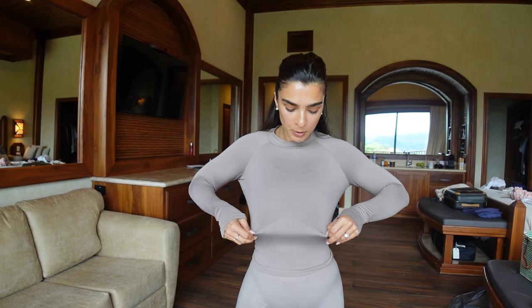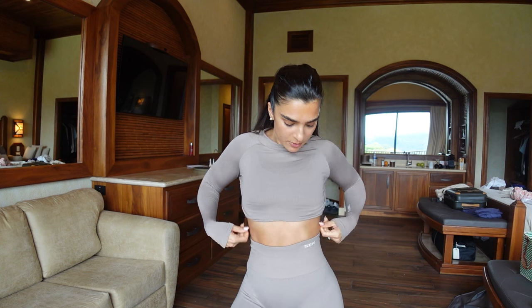Also, if you do want to wear it as a crop top, this is what I do. I just pull it from here and then up and then flip down and then boom.